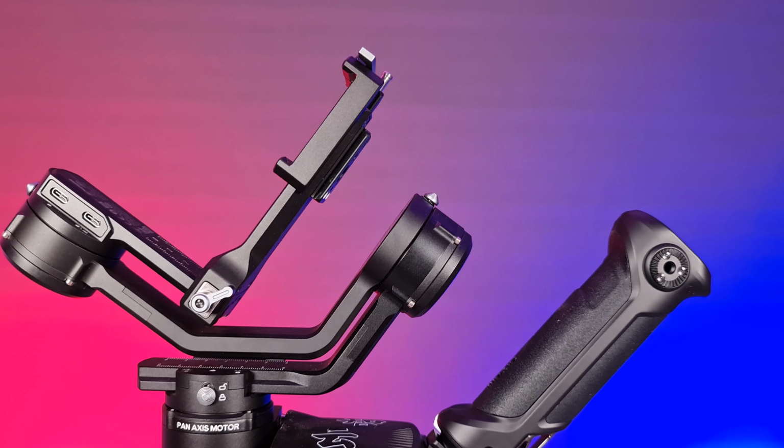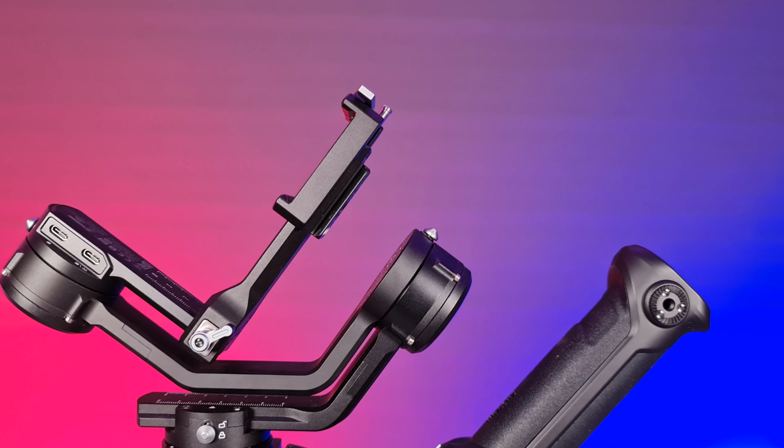Let's go see the autonomy of those two gimbals. Zhiyun switched to a built-in rechargeable battery for this model, which can run for up to 9 hours and can be quickly recharged by USB-C in 1.6 hours. Plus, you can continue to use the stabilizer while it charges. I've used it now on multiple shots and I've never run out of battery.